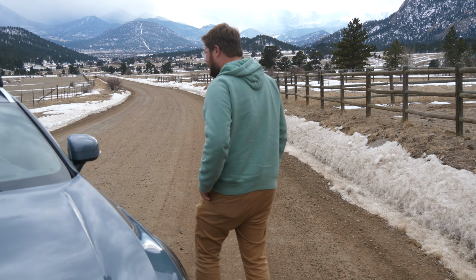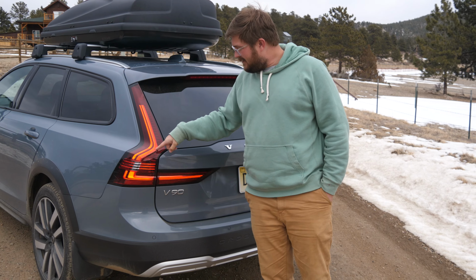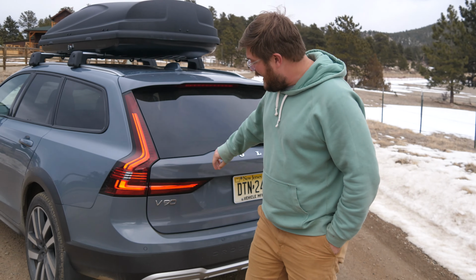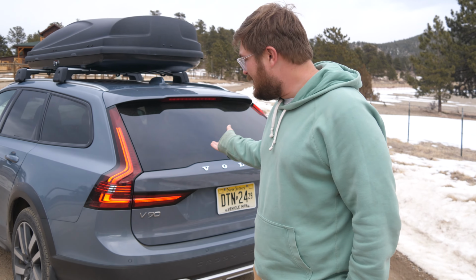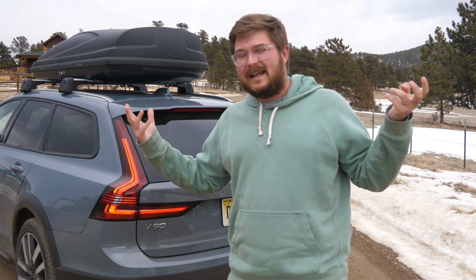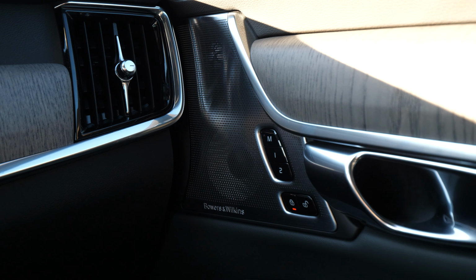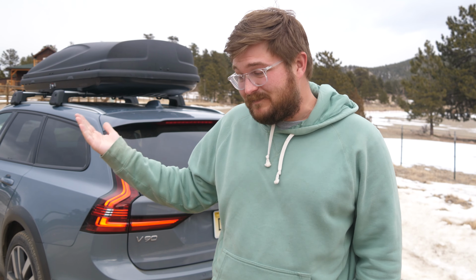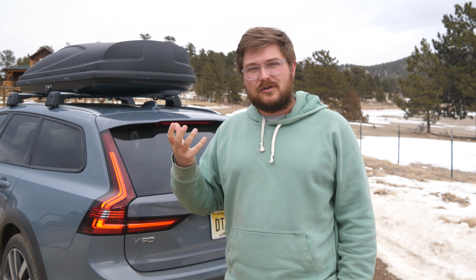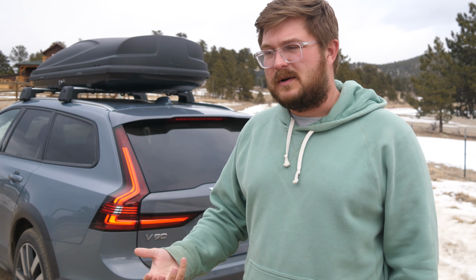Come around the back with me. This is another point where they have changed the car. These new taillights are a new unit, and they actually fade on when you turn the car on. They're really nice units, and this color itself is great. But really, the V90 Cross Country has been tastefully updated. The Bowers & Wilkins sound system has different speaker cones now. It sounds just as good, if not better, than the previous gen. I really don't think there's any measurable differences here between 2020 and 2021.